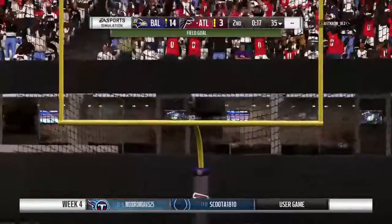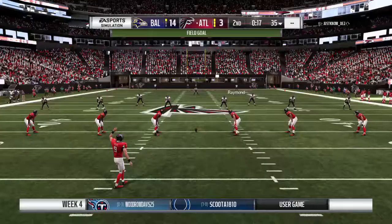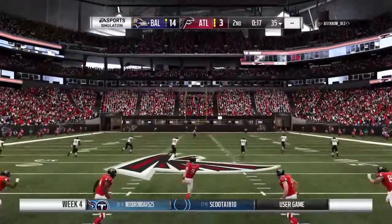And Tucker's kick right there. It's good. And they will get themselves on the board here at 14-3. So the 3 points here, they're still down, but they put somewhat of a dent into that lead.